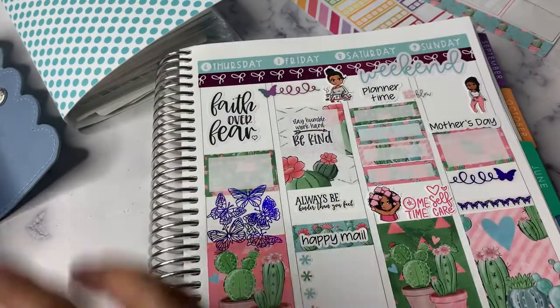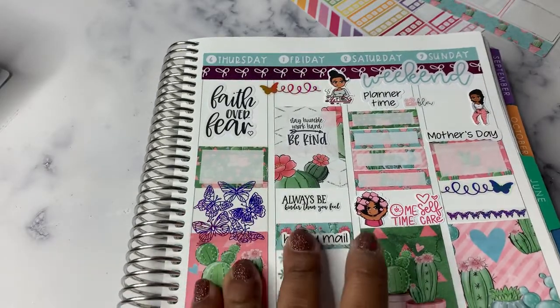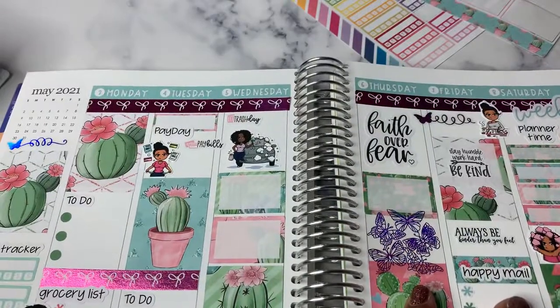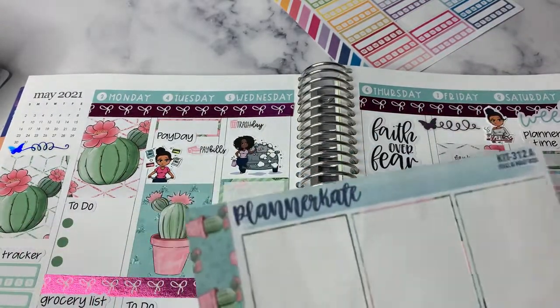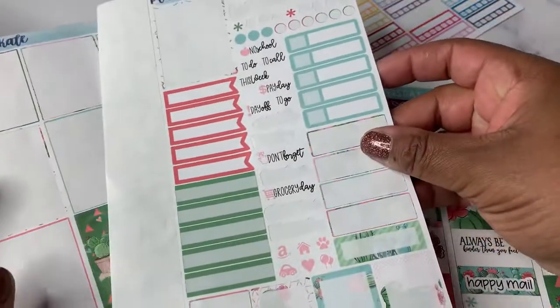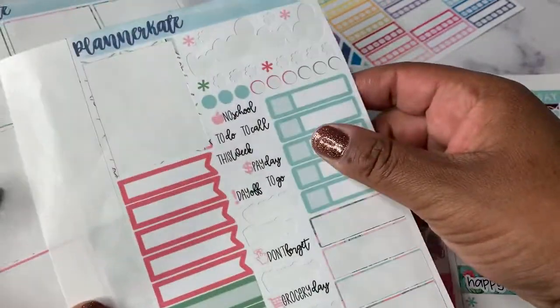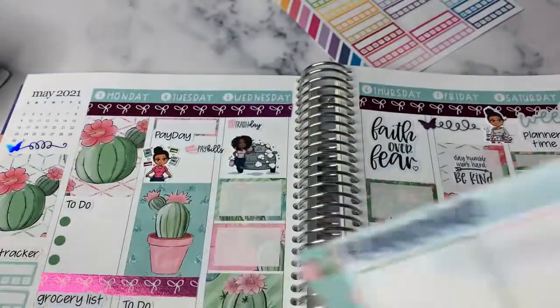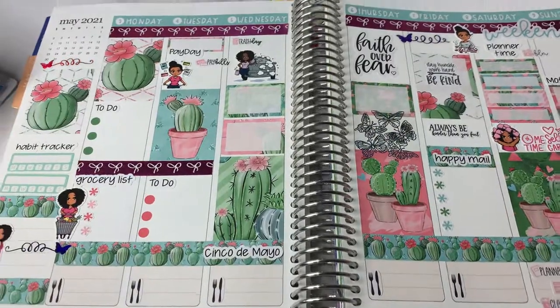That is going to be it for this week in the Life Planner using kit 312 from Planner Kate, and I still have some stickers left over, so like always with Planner Kate, she gives you way more than enough, so I will save those for another time. And this is the finished product.